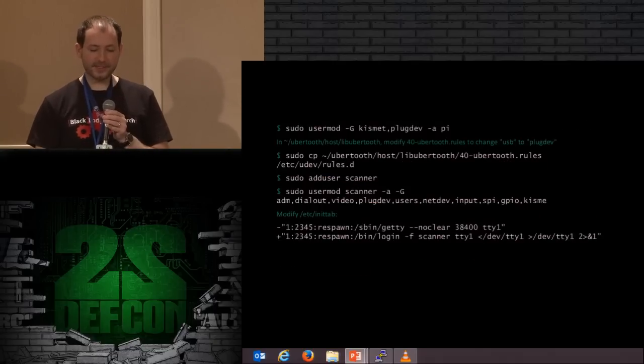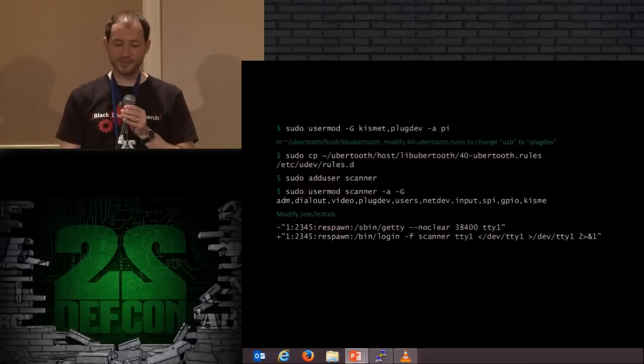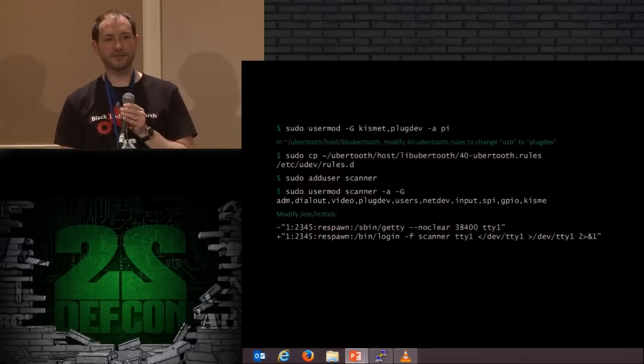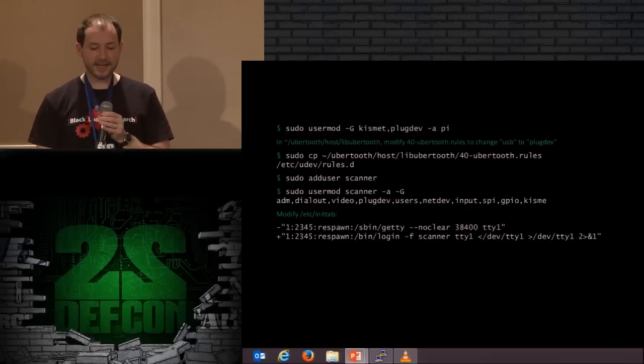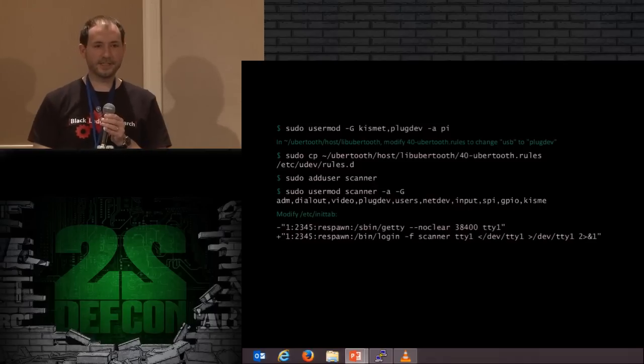And then I did a little more setup, putting my user into the plugdev group and setting up USB to automatically associate the Ubertooth with that so that I can run Kismet in user mode instead of having to run it as root. And I added a new user called Scanner, and that user is in the appropriate groups. And I modified inittab to, instead of displaying a login prompt on TTY1, the console, to automatically log in the scanner user.